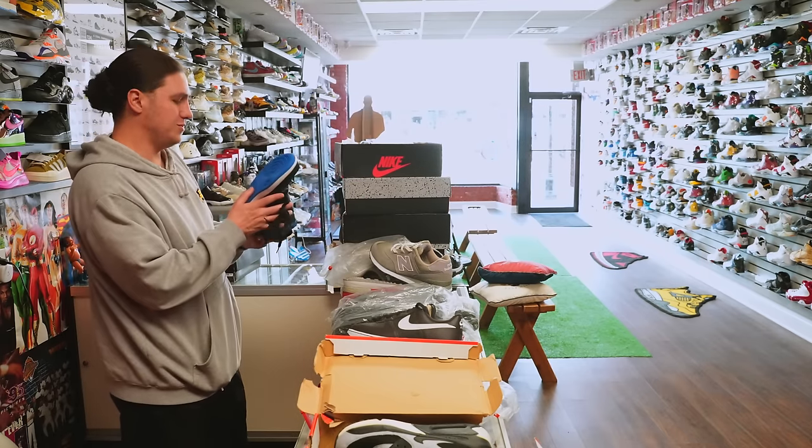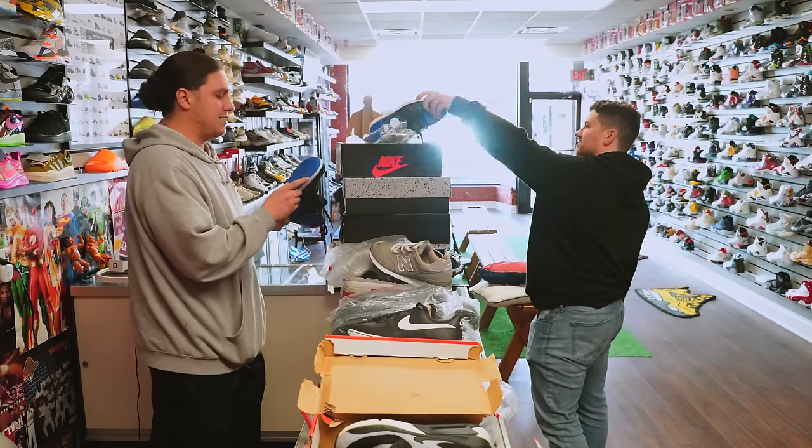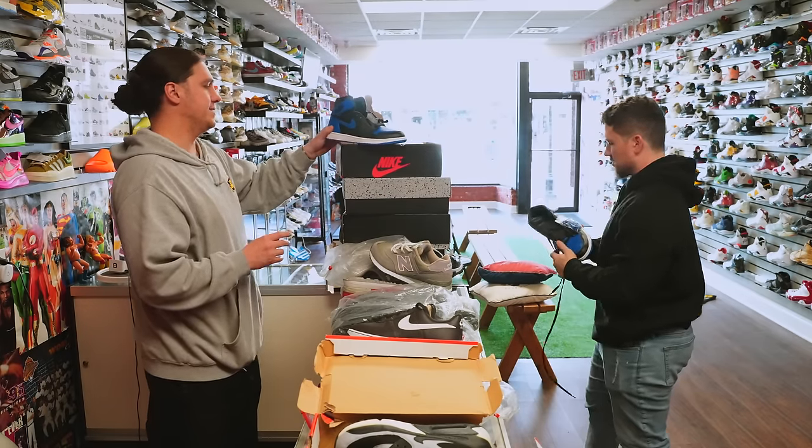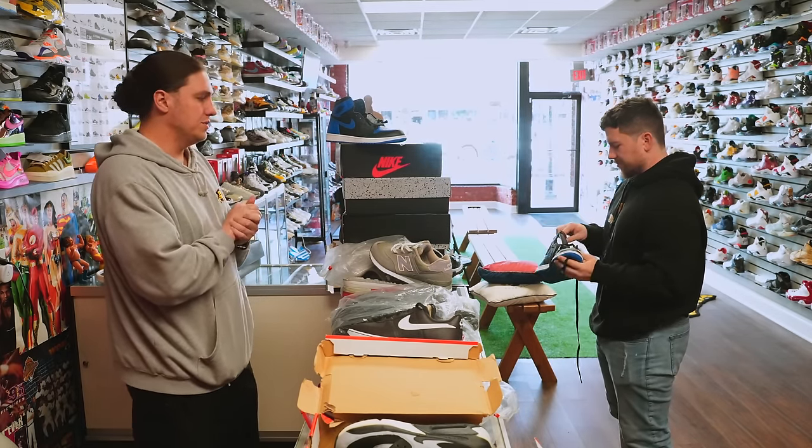Arguably brand new. It's one of those things. One of the shoes looks brand new. The other one looks definitely tried on. To be determined, but I had to be at a price where it made sense. And it's crazy to see that these are going for a lot less than they were, because that was definitely a grail shoe, especially in 2013.